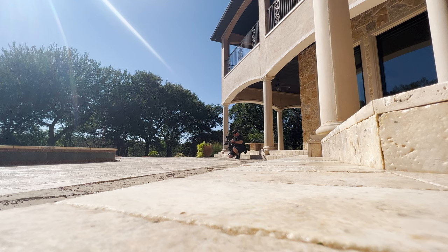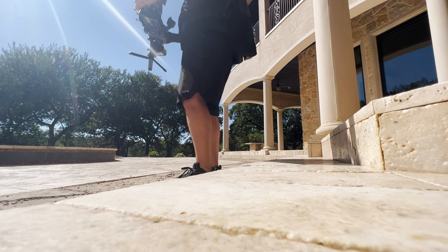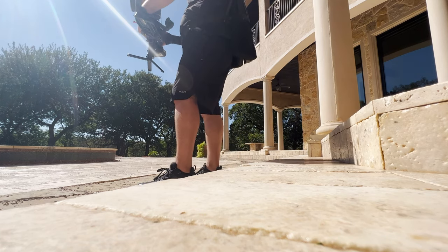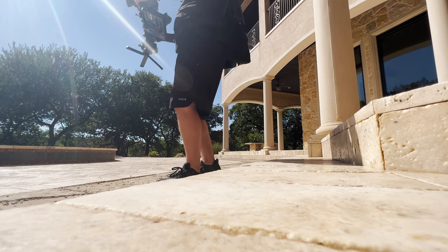You can see my ability to move around quickly with this easy rig and function really well. It gave me the opportunity to not have to put a tripod down or go handheld and go shaky, to just get a little shot. They wanted a little bit of a flow to it, and they liked the idea of a gimbal. So this is going to wrap out our day here.